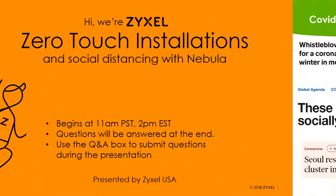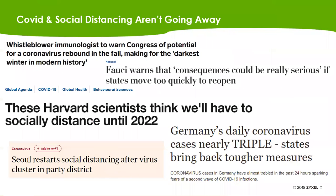Now we can continue. Okay, so today we're talking about Nebula and how it can help you with social distancing through remote provisioning, remote troubleshooting, remote access. So one of the first things to come up here is just the fact that it doesn't look like the COVID situation is going away. You know, these headlines here are a little bit old, but it's continuing to be something that's going to be around for a while here.